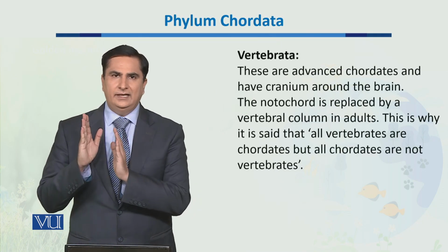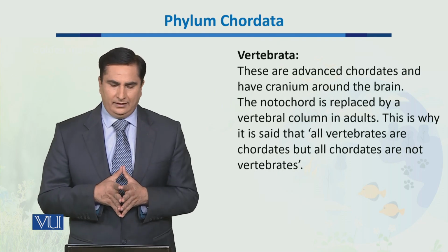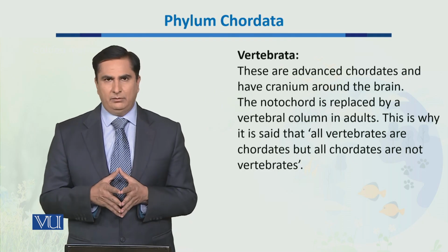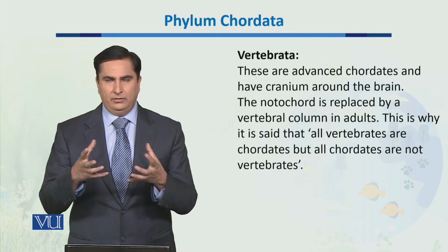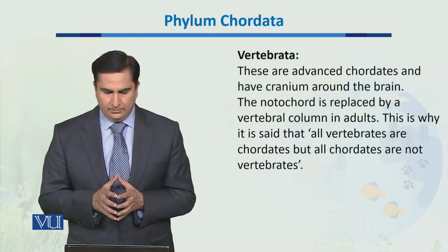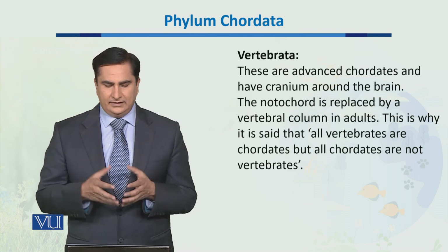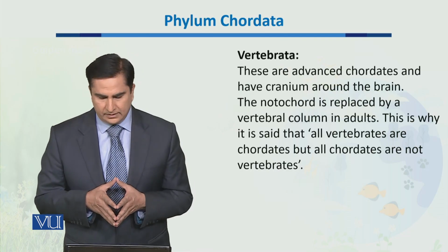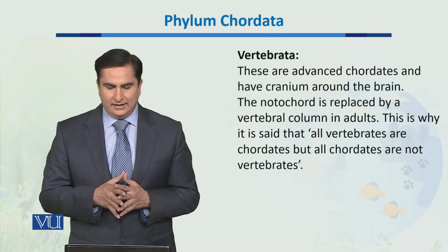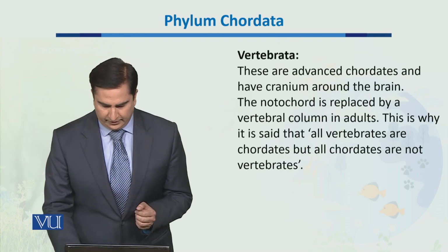When we talk about the last and most advanced subphylum, vertebrata, it is the advanced chordata, and they have a cranium around the brain, which protects them. The cranium or skull on the head protects their nervous system. Then their notochord is replaced by a rigid vertebral column in adults. That's why all vertebrates are chordates, but not all chordates are vertebrates.